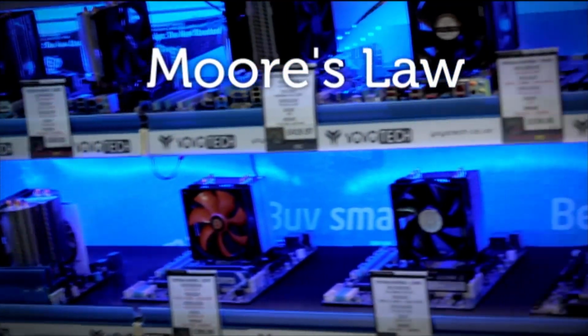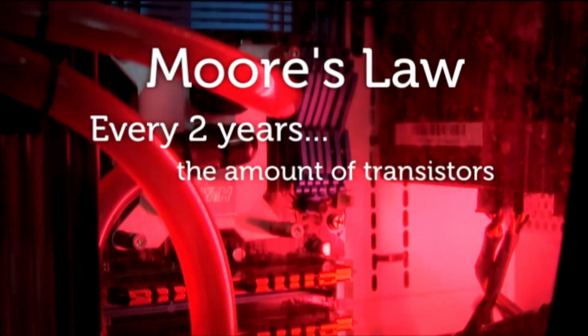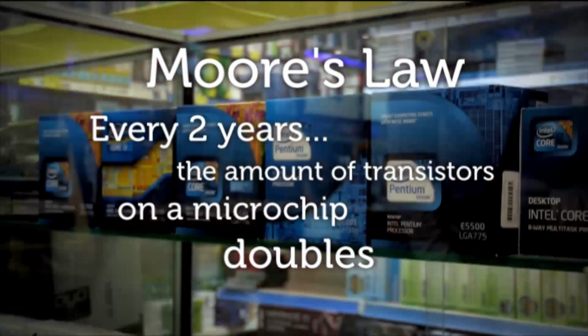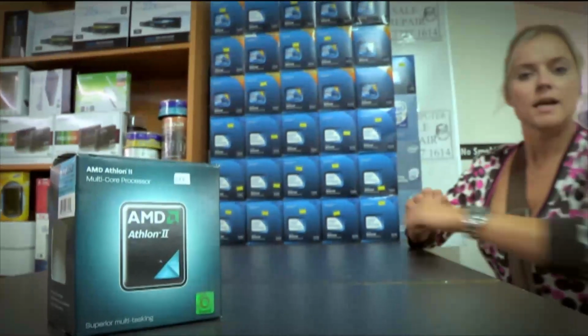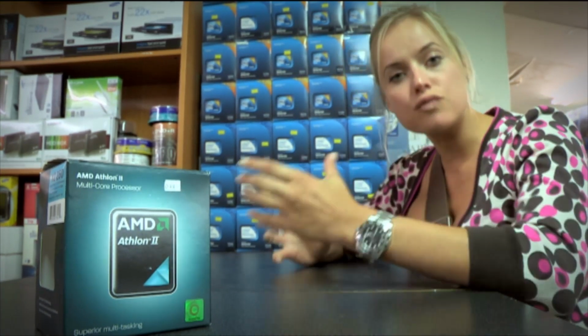Now, you might have already heard of a little something called Moore's Law. This states that computing tech advances at such a rate that approximately every 2 years the amount of transistors on a microchip doubles. So, each year, these components get faster and better, but the great thing is they stay roughly about the same price, which means we get more bang for our buck.